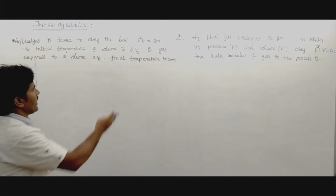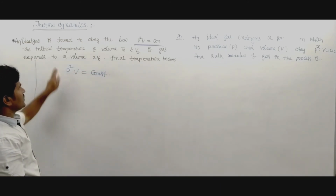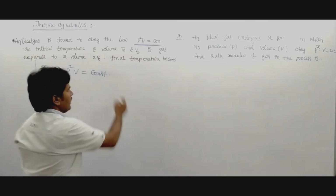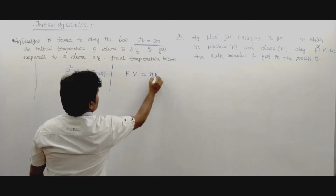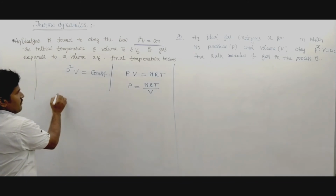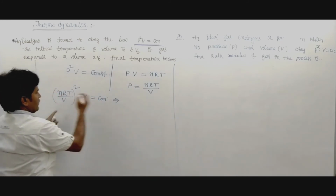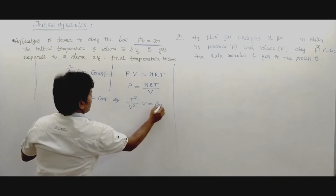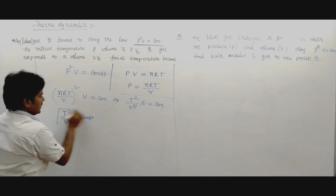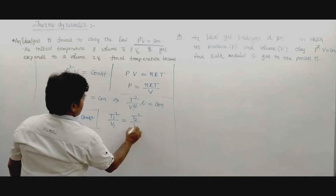An ideal gas is found to obey the law P square V equals constant. The initial temperature and volume are T naught and V naught. If the gas expands to a volume of 2V naught, what is the final temperature? It is an ideal gas, so it obeys PV equals nRT, where P is nRT upon V. Using this here, P square V becomes (nRT upon V) whole square into V equals constant. Then this relation is T square upon V square into V equals constant. So T square upon V equals constant, and T1 square upon V1 equals T2 square upon V2.